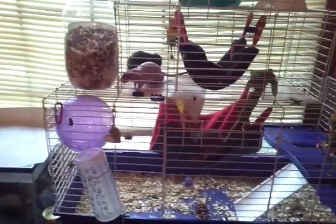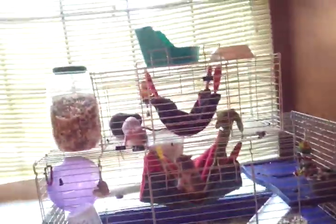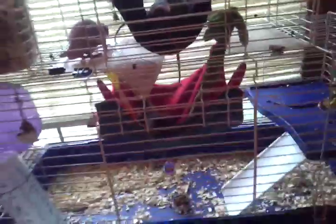It's an extra large rabbit guinea pig cage thing that I would never use for either of those. Maybe a rabbit for a temporary cage, but yeah. It also has a small cage on top, so they have two levels, well, three levels, that level, and those two, and then hammocks.